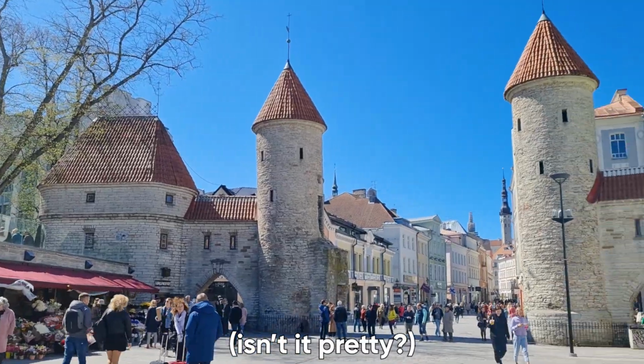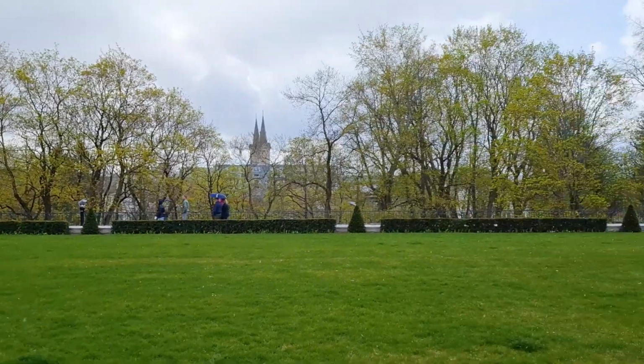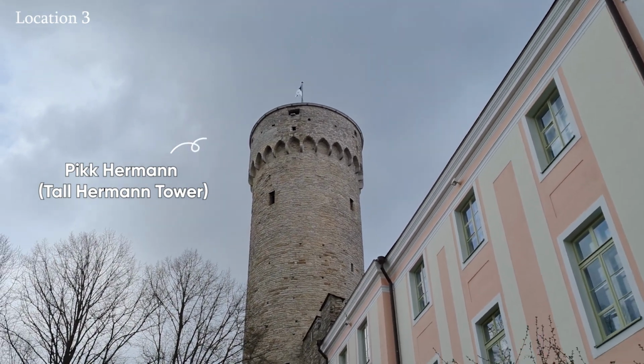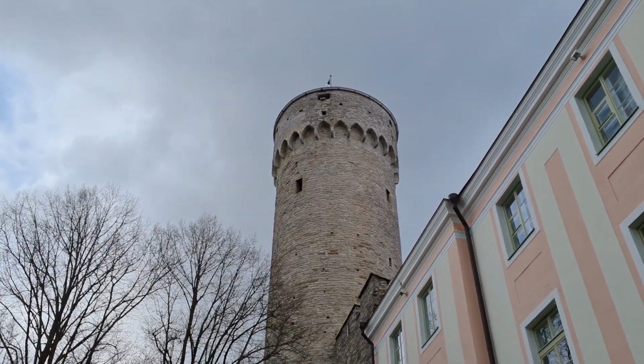Here is a beautiful church again. This tower is known as the Tall Hermann Tower, and there's an Estonian flag up there that is always raised and taken down at dusk and dawn with the Estonian national anthem.